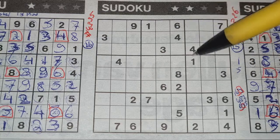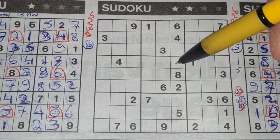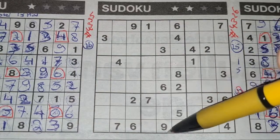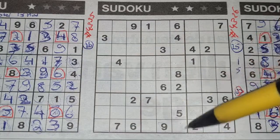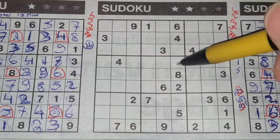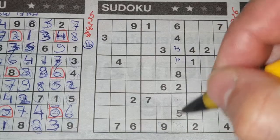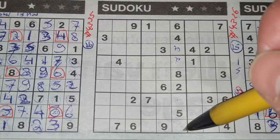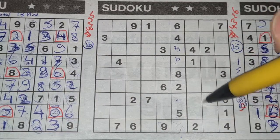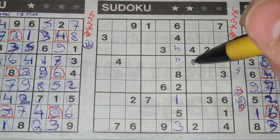How about this column? We have 1, 2, 3, 4 missing numbers in this column. Two of those missing numbers are the 7 and 9. We have a 7 and 9 in this big square, so no 7 and 9 in these two boxes. The 7 and the 9 go in those two boxes. There's a pair. That means the other pair in this column are the numbers 1 and 3. We have a 3 there, no 3 there. 3 should be here, and a 1 goes there.